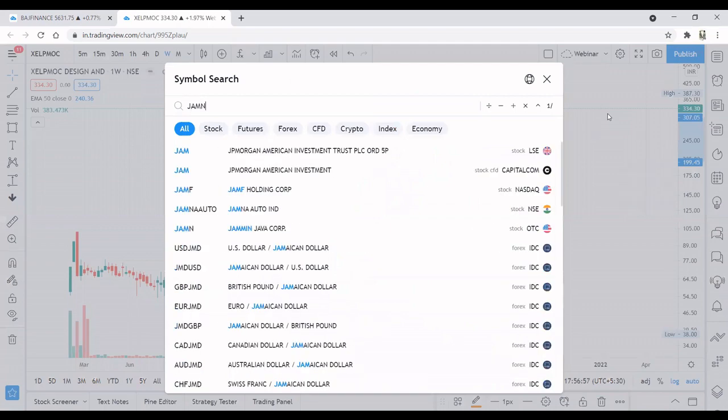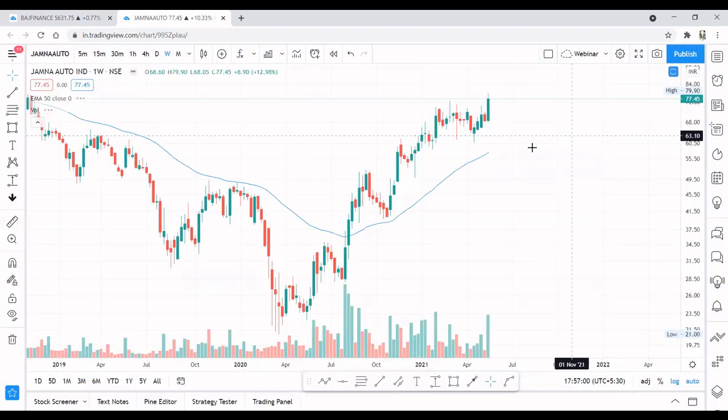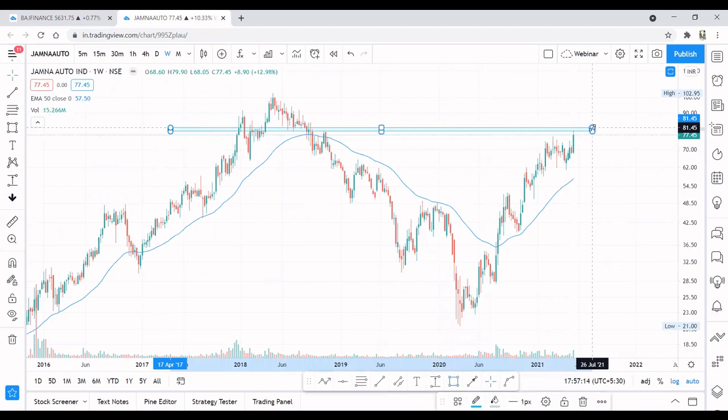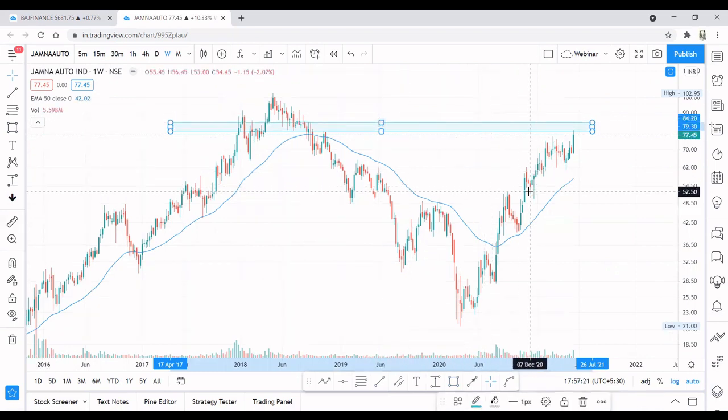Next is Jamna Auto. So Jamna Auto is at a very strong resistance zone. So 79 to 85 level is a very strong resistance zone. Above that, above 85, you can see 90 and 100 levels. The stop loss would be at 75 levels. And once it starts trading above 100, we can see 120 and 145 levels.